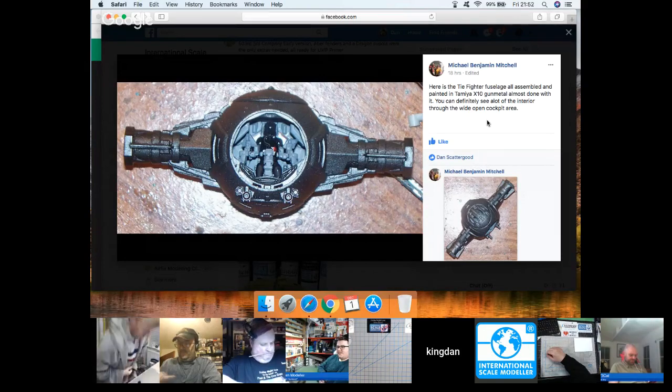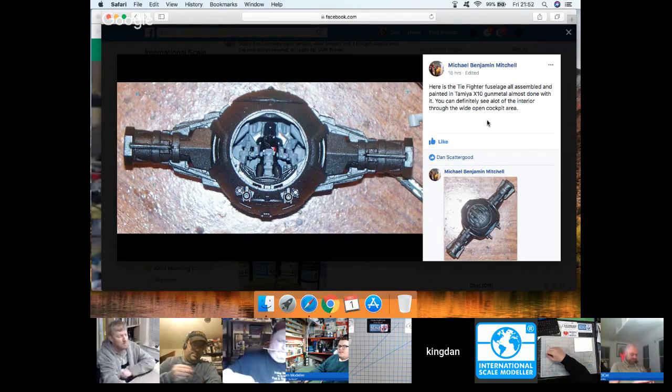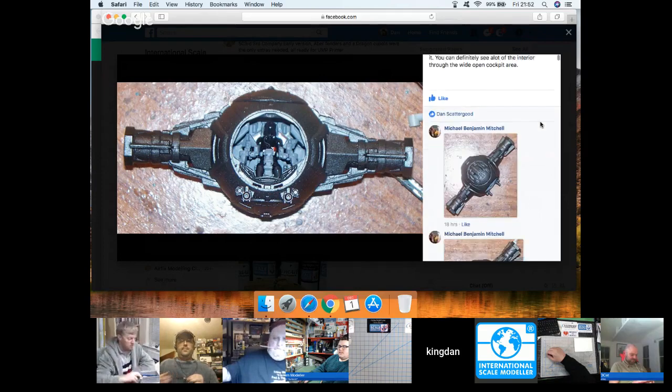Michael Benjamin Mitchell next, and this is a TIE Fighter. The fuselage is all assembled and painted in Tamiya X10 gunmetal. It's almost done. You can definitely see a lot of the interior through the wide open cockpit area. And a couple more shots just down below.